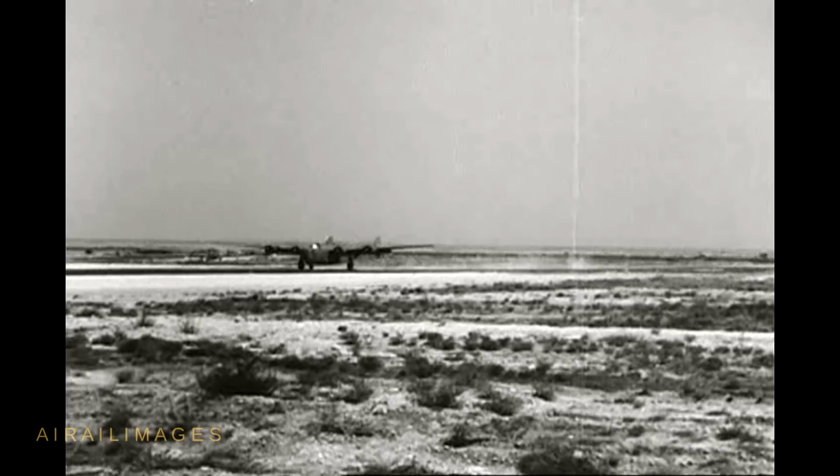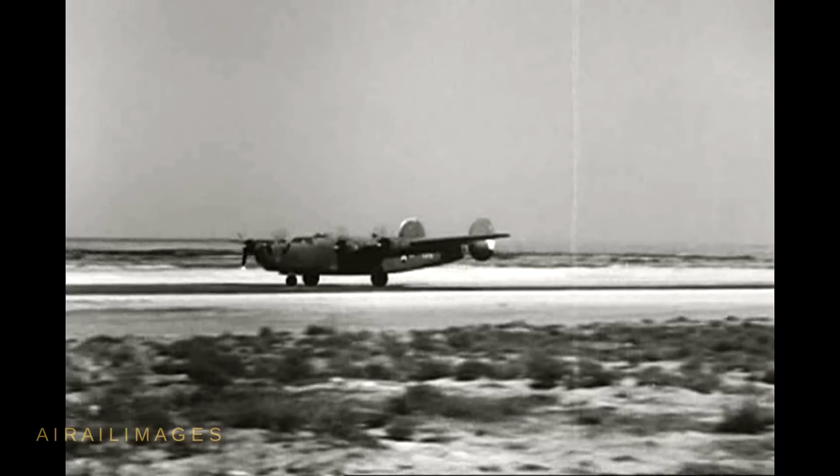A three-engine landing, simple as ABC. Whether it's one, two, three, or four, that's feathered.